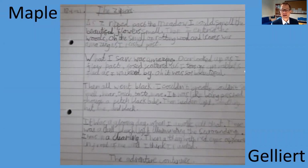In Maple class, Gelliot here has produced a lovely short story, which was based upon a journey to school using a zip wire, and he's described what he could hear, smell and see quite vividly. It opens with this sentence: "As I ripped past the meadow, I could smell the beautiful flowers." And throughout, you've really been thinking carefully about the language you've used, and I spotted some adjectives such as dull and gloomy, which were quite impressive. Well done, Gelliot.